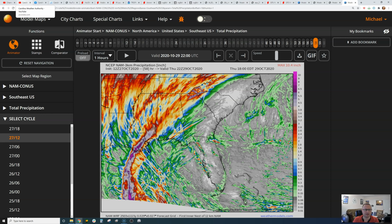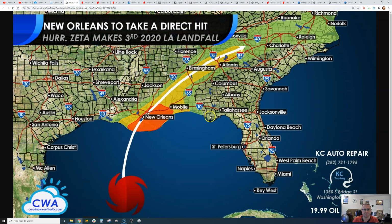All right, folks, that's all I've got for you, but I hope you guys stay safe. We'll keep you posted on any updates that we have. Again, here is a look at our impact map with high impacts over the central Gulf Coast, including New Orleans, medium impacts with power outages possible all the way up into the western Carolinas, and locally strong winds possibly getting to Richmond, Norfolk, Raleigh, and Elizabeth City Thursday afternoon.